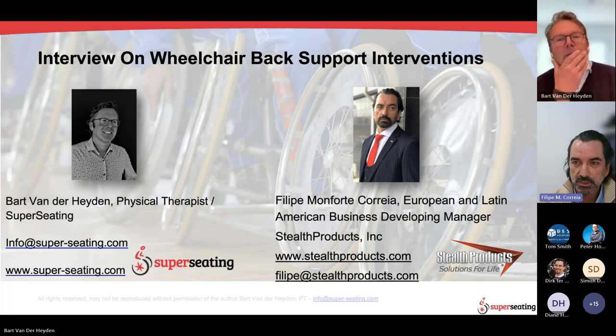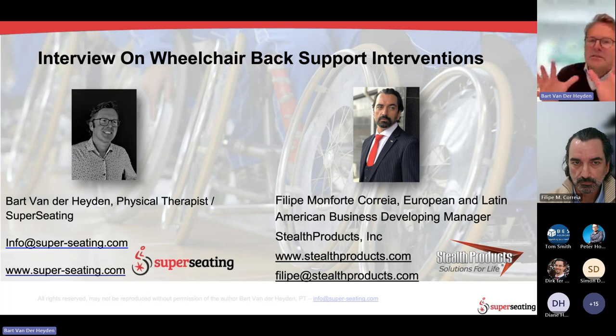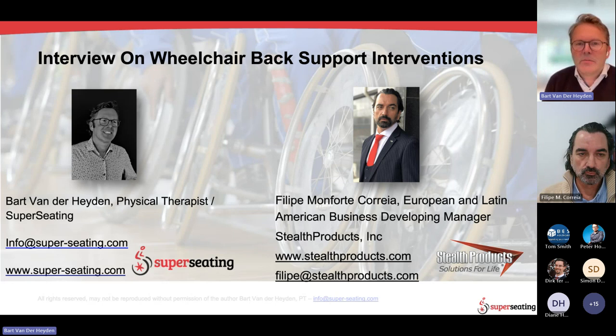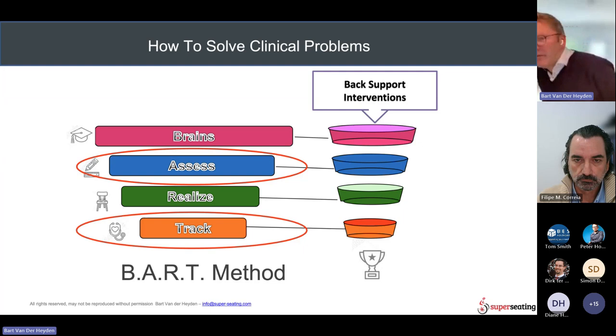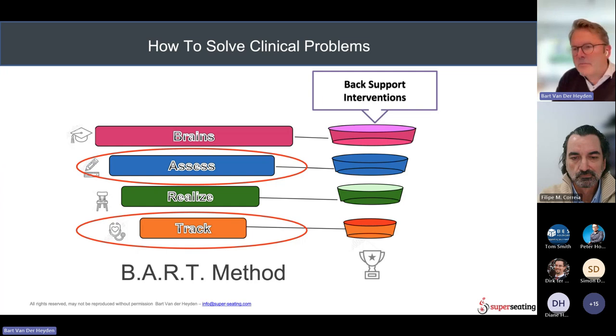Yeah, I tried to visualize a couple of things, so I made a couple of slides just to make sure everybody can follow, because it's an online format. The question was, should we start measuring at the top of the cushion to measure the back support height? Correct. There are a lot of things involved. Everybody is an individual. If you talk about back support interventions for a wheelchair user, it must serve a purpose. And then you need to know a little bit of brains, what do I need to know about back supports?